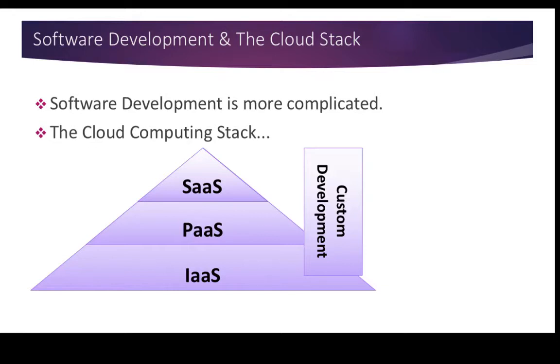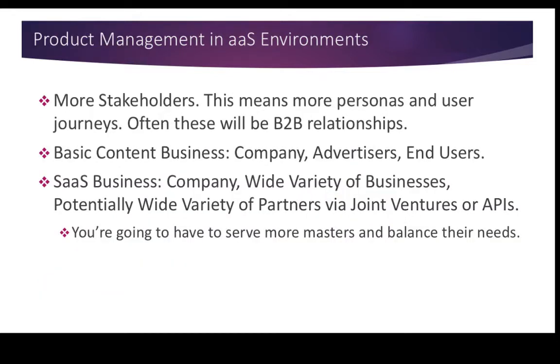So we've got SaaS, software as a service. We've got PaaS, platform as a service. We've got IaaS, infrastructure as a service. There's DaaS, data as a service. Or what's the other thing for DaaS? It's documents as a service. There's a lot of aaS out there. What did I say? There's a lot of aaS out there, okay? So the cloud computing stack looks kind of like that.